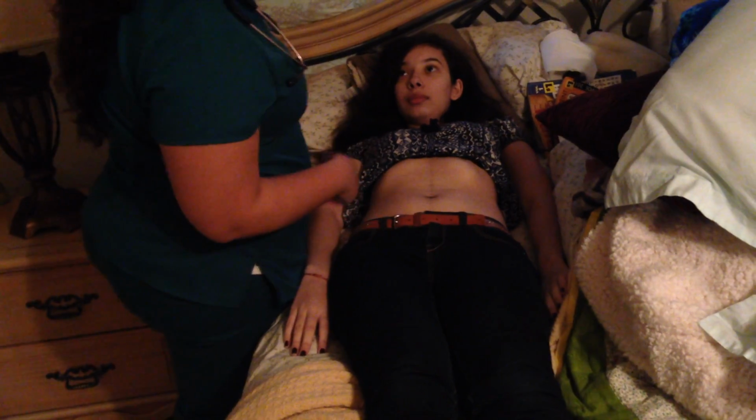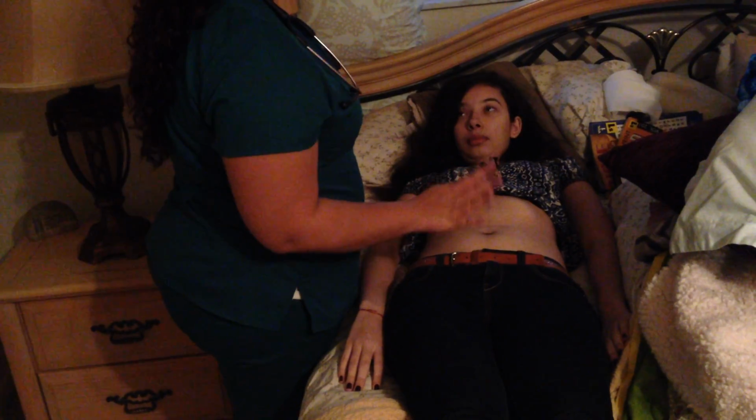Great. So what I'm going to do is I'm going to inspect your abdomen and I'm going to make sure there's no scarring, no obvious lesions or protrusions. It's nice and flat. There's no inward curvature and there's nothing protruding out. So you have a great belly. So what I'm going to do is I'm going to listen to the right lower quadrant first, because that's where all the activity is, and then I'm going to go around to the other quadrants.